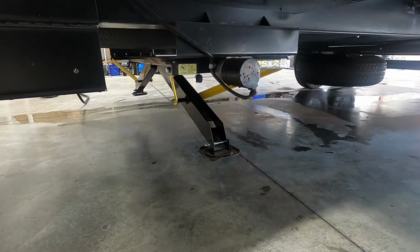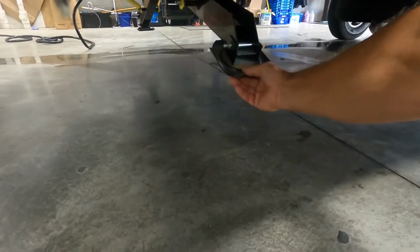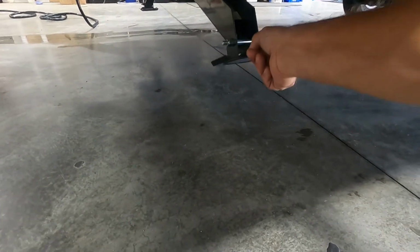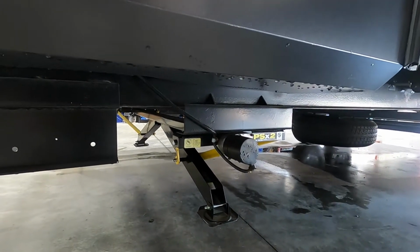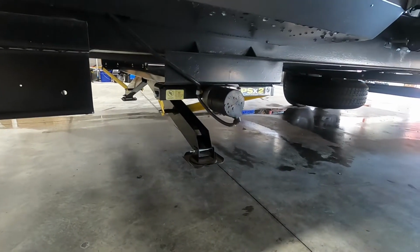So you run these back up real quick. Let you know these feet do adjust. Sometimes as they come down, you may have to move them. Good to leave them loose like that. That way they'll come down flat.